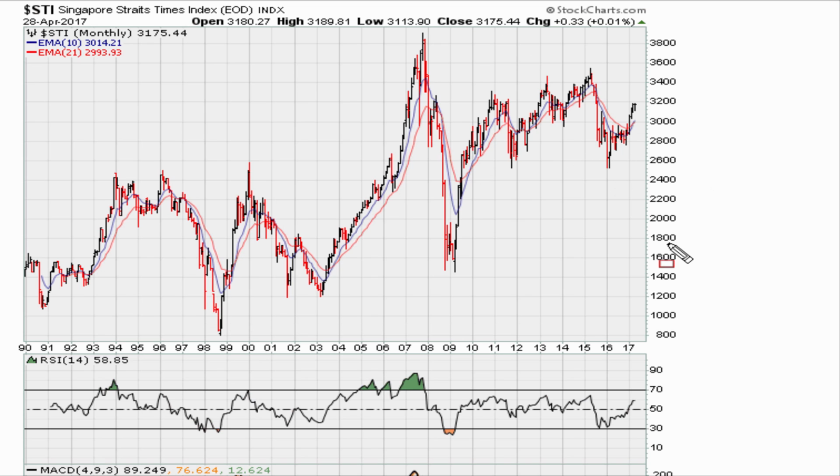If we take a look at the Singapore market, we can see that there's RSI topside resistance coming into play. In fact, we closed exactly on this line. Failure to move above this line might suggest that this is where we stall. Also, we are coming back to test the line that was the break here of the highs of 2015. So the RSI is coming back to test this line.